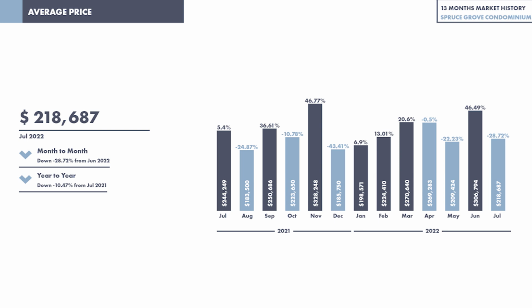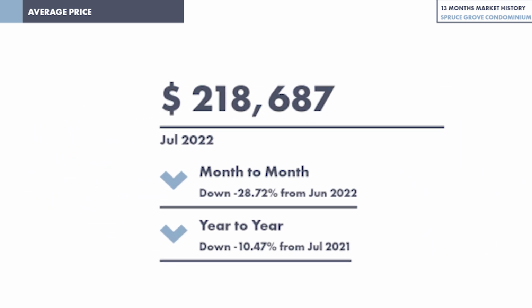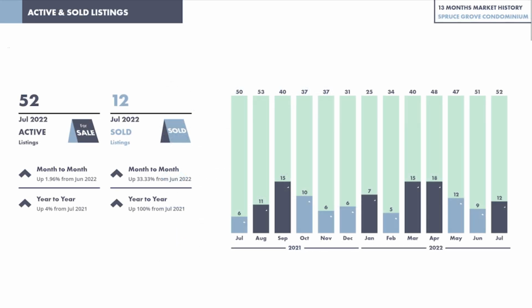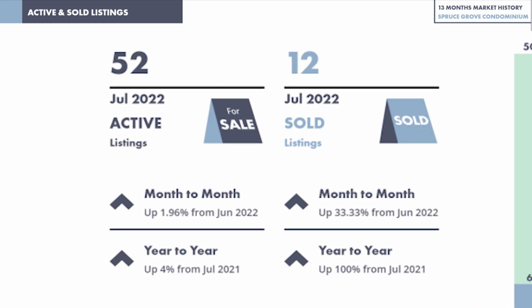The average price in July in Spruce Grove was $218,687, which was down 28.72% from last month and down 10.47% from last year. Your condo has not actually lost that much value. It's just very skewed because there's only a few sales in any given month. So as you can see, there were 12 sales and 52 actives at the end of the month. The average prices are very sensitive to individual sales.